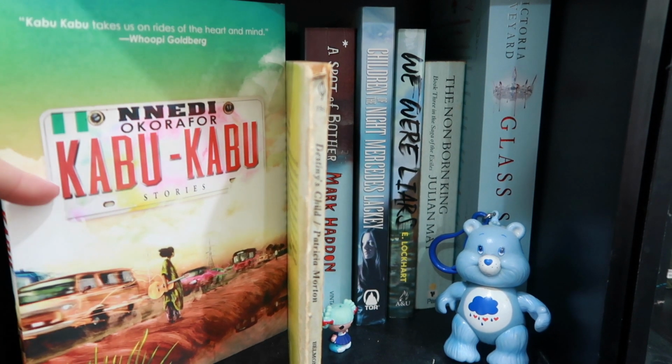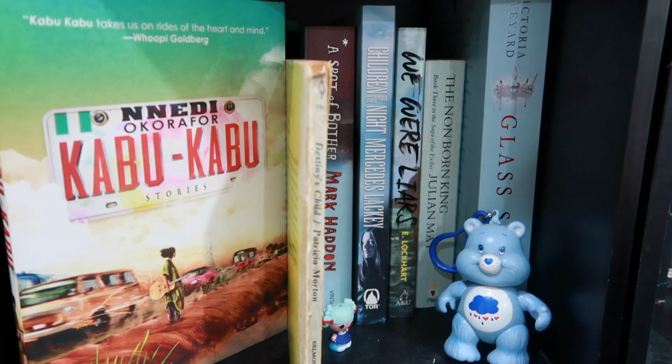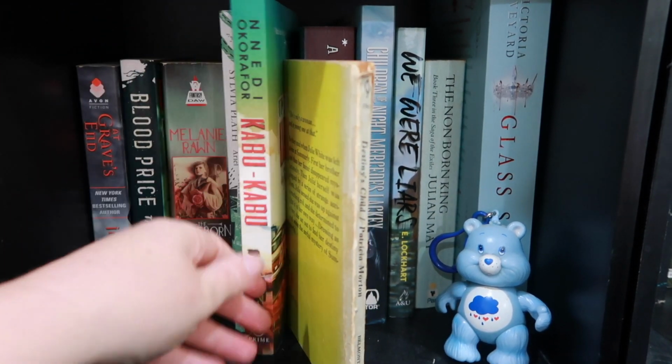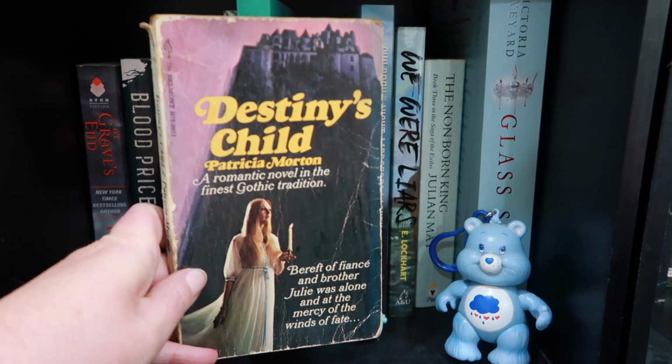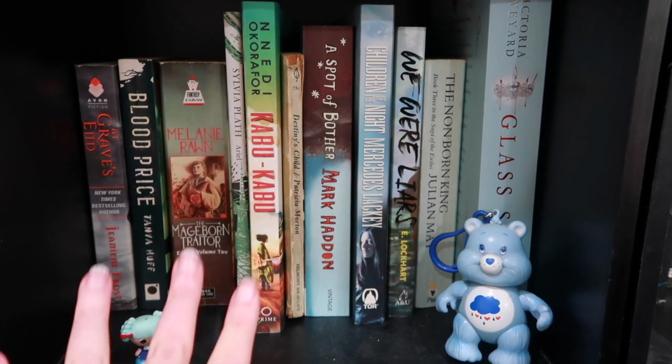I've had this for a long time, and it was only once I read Binti that I realized I might actually really like this, although again I think it's short stories, which just puts me off a little bit for some reason. This is another book that I inherited from my mum. It's just such a cool cover. So most of these I haven't read.